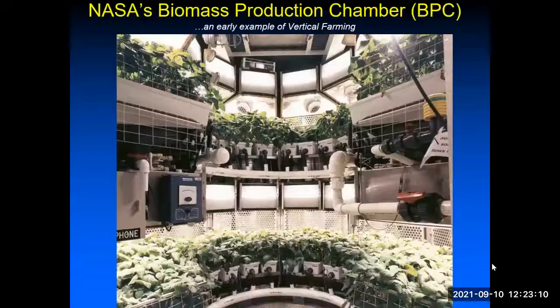And if you look inside of this, the way it was arranged is there were 4 shelves where we had hydroponic trays, and then there was a light bank above each shelf, and then another shelf of trays and a light bank.